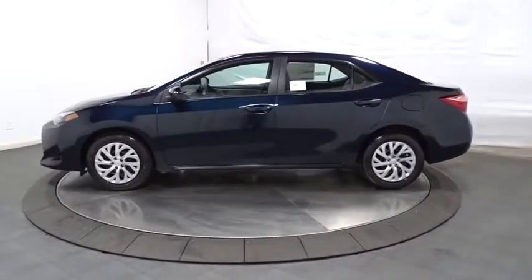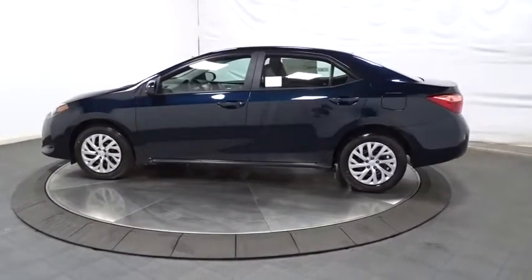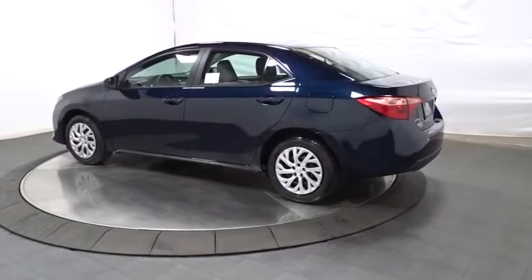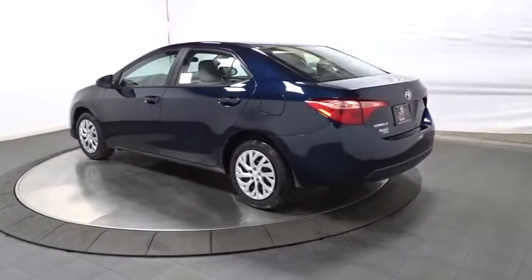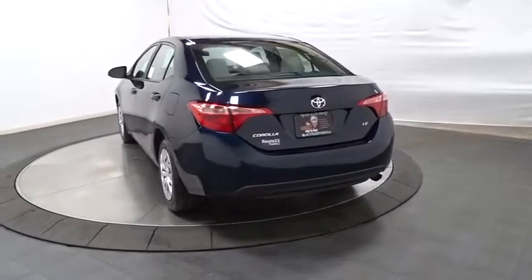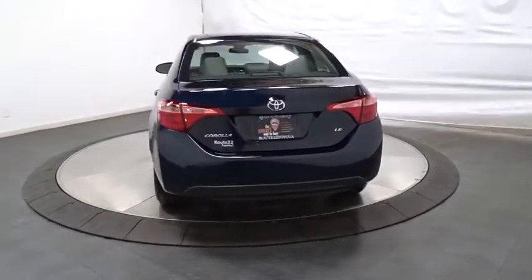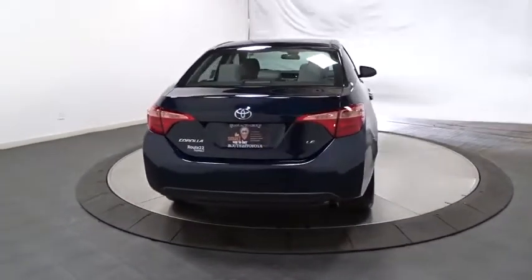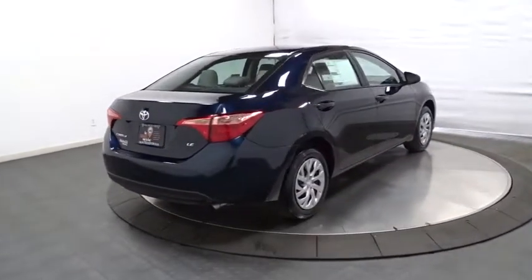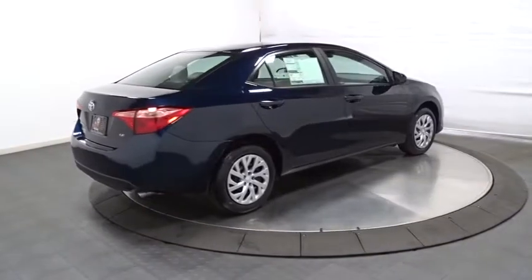Keyless entry, backup camera, front wheel drive, MP3 player, clock, MP3 capability, trip computer, electronic stability control, AM/FM CD player with 6 speakers, outside temperature gauge, day and night rear view mirror, tachometer, automatic air conditioning, engine immobilizer, body color door handles, low tire pressure warning, power rear window sunshade.